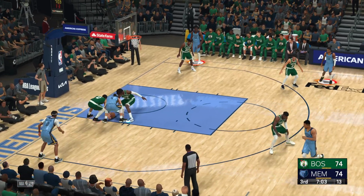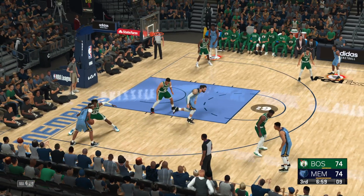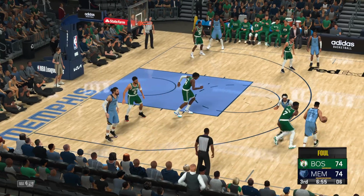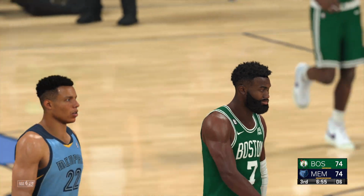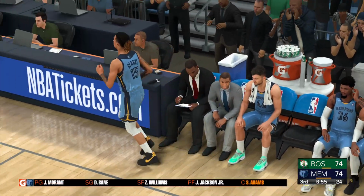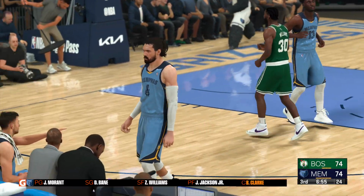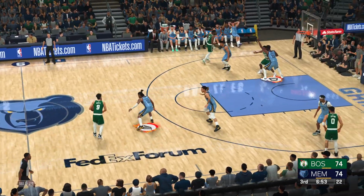Adams with it. Now guarded by Tatum. Adams, the pass to Williams. Brown against Bain. And the call is going to be... Yes, yes it is. An illegal screen. You could see his feet more set on that screen. Easy call. He's just leaning a little bit. You try to get away with it, but boy, the official all over it.